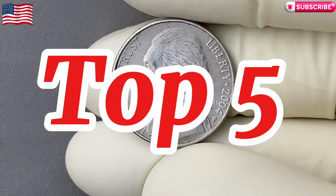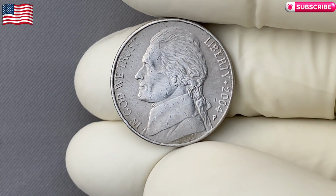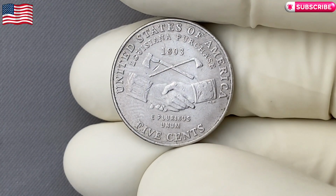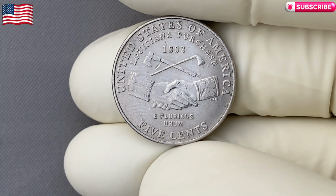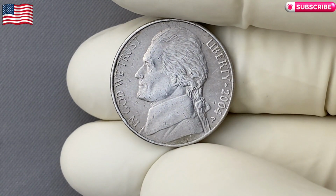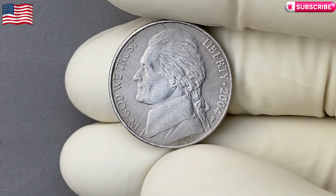Top 5, and last rare coin, we're diving into a piece of American coinage that holds more than just monetary value, the United States 5-cent coin from 2004. This Jefferson nickel may seem like a regular coin you'd find in your pocket change, but its story and potential worth will leave you speechless. Stick with us until the very end to find out how much this coin could be worth if you're lucky enough to have one in perfect condition.